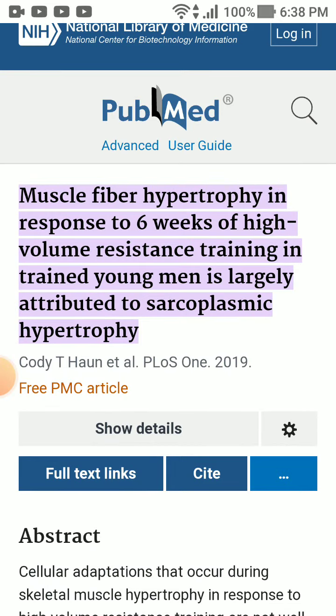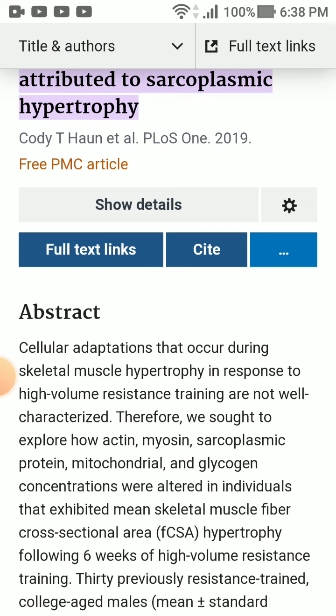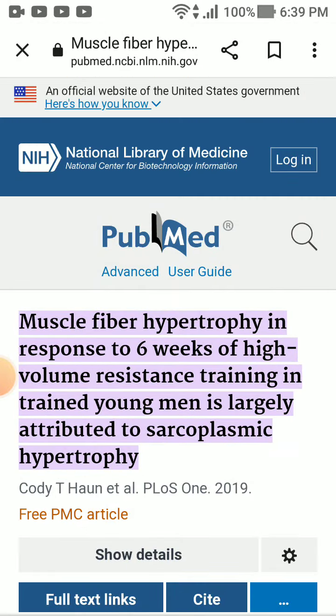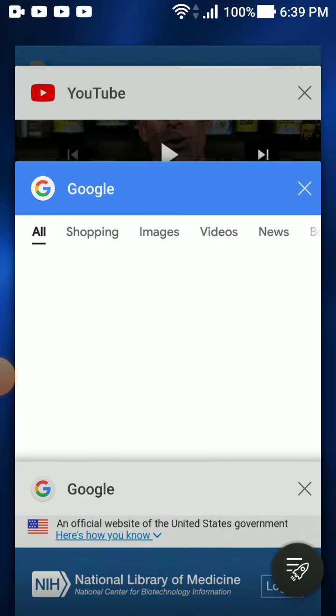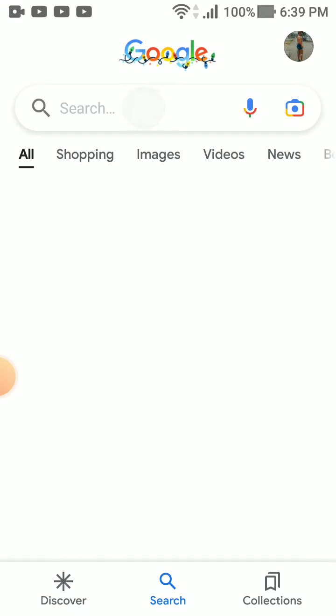Muscle fiber hypertrophy response to 6 weeks of high volume resistance training in trained young men is largely attributed to what? Sarcoplasmic hypertrophy. What's that based on? Glycogen loading, glycogen concentrations. That's what it is, bro. You understand me? You know what sarcoplasmic is? This is what you're all shooting for in the gym as a trained athlete.